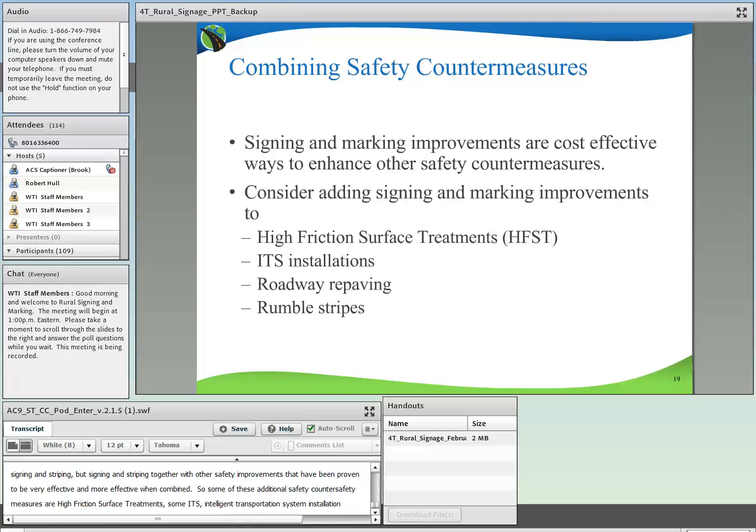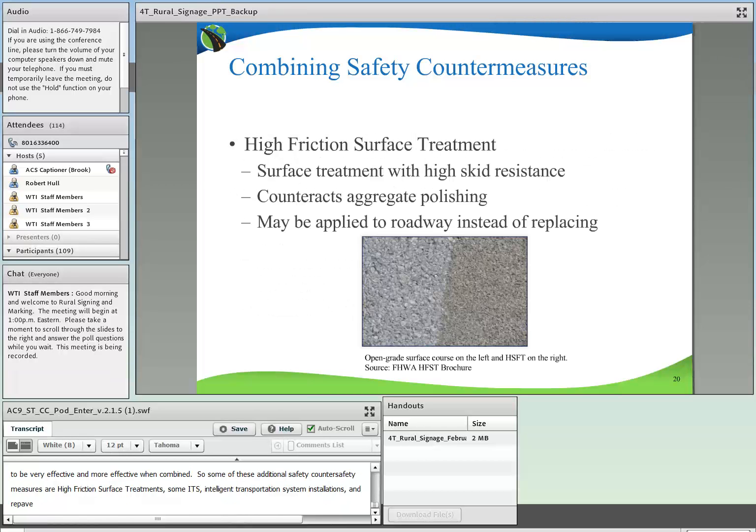I'm going to talk a little bit about each of these, in particular the high friction surface treatment. Especially when we're talking about areas with curves, this has been proven to be a very effective treatment that improves the skid resistance of the pavement, especially if you're having areas where a little bit of moisture causes the pavement to get slick and people run off the road. This is a great mitigation to improve that.